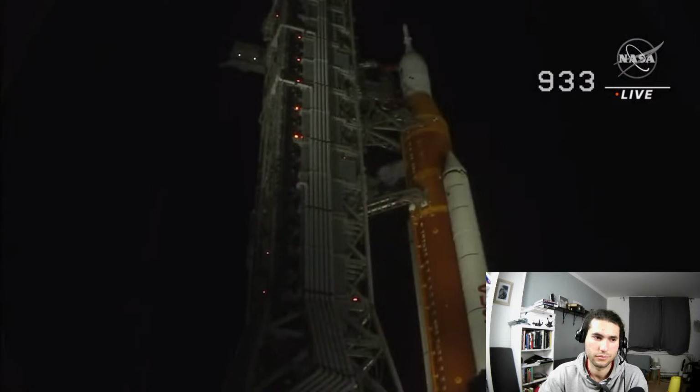So again, we are slipping now indefinitely into the launch window. We're awaiting the launch team to evaluate just how much time is required to complete the work to get this rocket ready to launch. And of course, when we have a new T0 for you, we'll report that out right away. Megan, back to you.